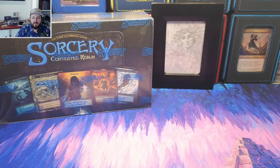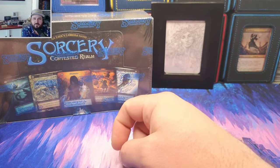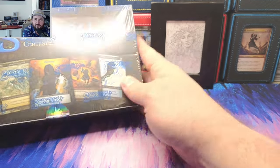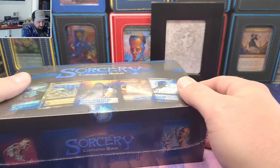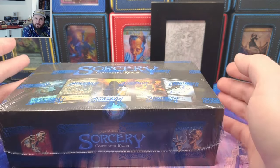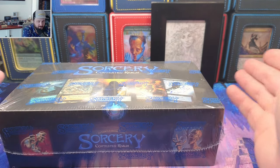What's going on, everybody? Recovering here a little bit from a cold, but that's not going to stop me from doing a Sorcery opening today. Beta feels just a little bit different now that it's out of print. So these are hard to get a hold of. I've been trying to buy them at around $250 or so, to be honest with you. And let's just see what we can get.